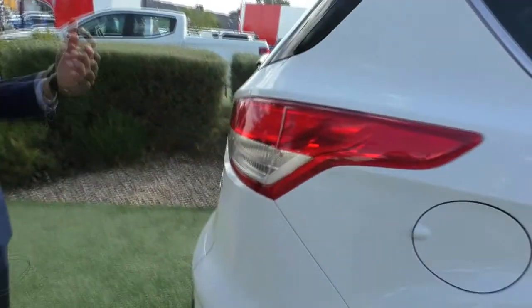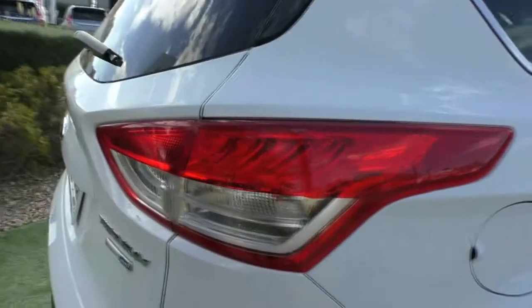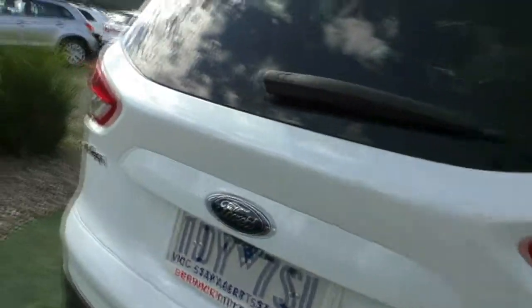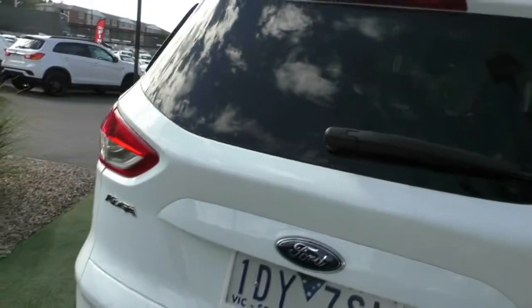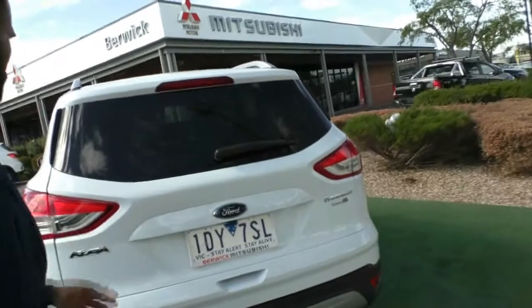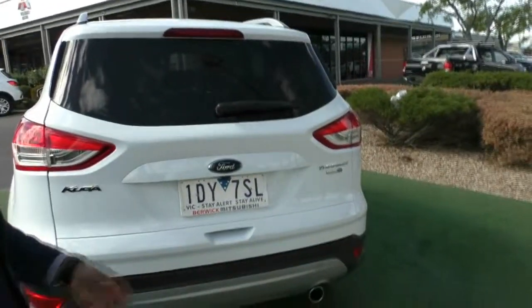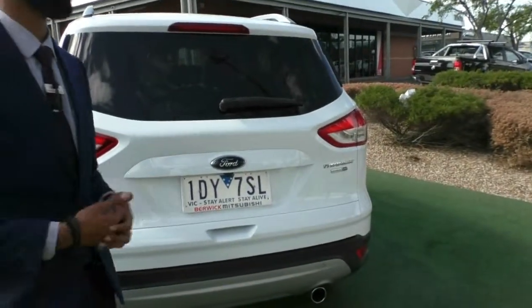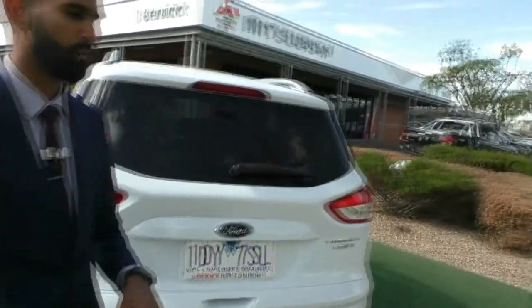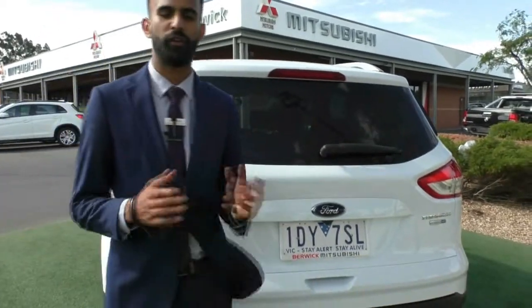Alright, if we move around the back here, we've got these lovely sleek tail lights that just wrap around and give everyone around you a very clear indication of when you want to turn or merge. And this rear tailgate has a washer and wiper right here. Then we've got the Kuga and Titanium badges and the EcoBoost all-wheel drive, ensuring you have maximum traction and control being all-wheel drive, and the economy of EcoBoost. That's my favorite part about this vehicle.